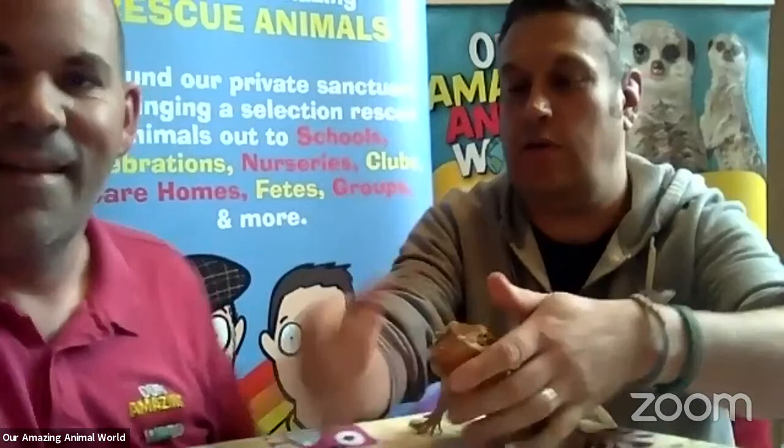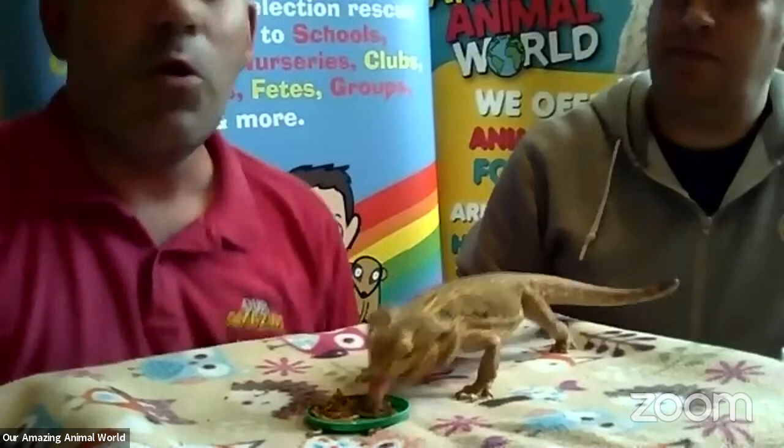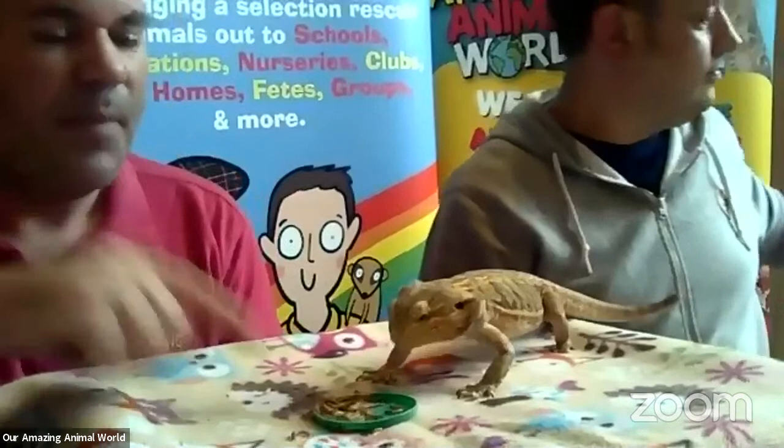So this is Ozzy. And Ozzy is a bearded dragon. Now, bearded dragons are one of the coolest and friendliest reptiles in the world, basically. They're from Australia, so that means they're really chilled, because everything from Australia is really chilled. And you can see as well, he's quite greedy. Well, he likes to eat. He likes to eat some worms.